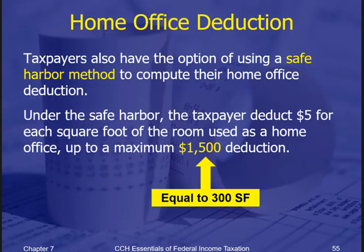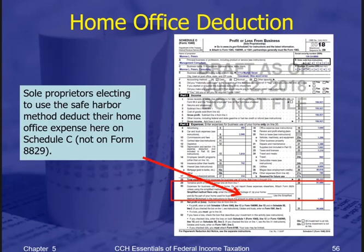Safe harbor is very simple. You just multiply the number of square feet by $5. That doesn't get adjusted for inflation or anything. And you can only have it up to $1,500, or 300 square feet. So that's right on the Schedule C. You don't have to file Form 8829.